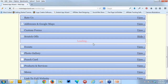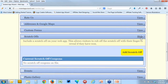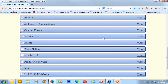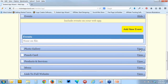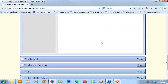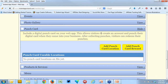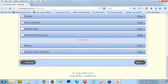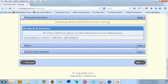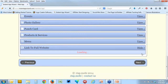Scratch-offs. No change. And it's still no change that I don't like them. That's just my personal opinion. You know, I would tell you if I like it or not. I don't like them. Events, no change. I do like this system. Photo gallery, no change. Works the same way. Punch card, I love it. Not big on the scratch-offs, but I love the punch card system. Products and services, no change. Menu, no change. And link to full website.